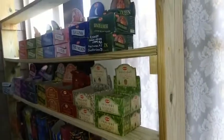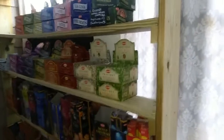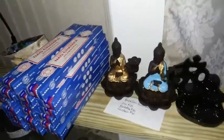All the incense is $2 a box, and I also have what I call the Incense Freak card. So it's buy 10, you get one free. It's a fun little reward program that goes along with buying incense from me. The only ones that are not $2 are the backflow cones, which are $5. They come with a lot though. And then the Nag Champa is a little bit more, but it's only $3 instead of $2, so it's not that bad.